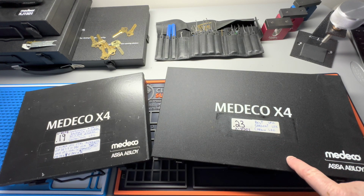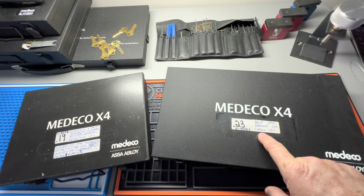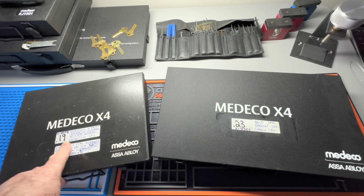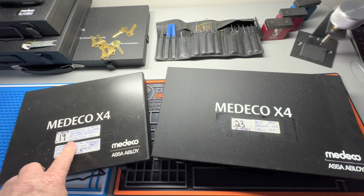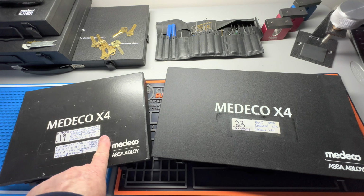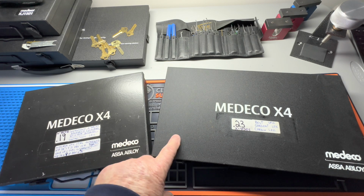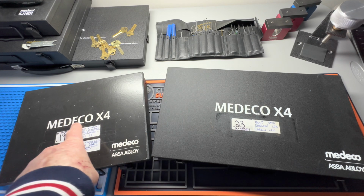All you do is call up Medeco and say, I want to have a master key system for the Best, Sargent, and Corbin Russwin. And I also want the .19, which is pretty much everything, right? Schlage, Yale, all the stuff. It will cover all the Best cylinders, the Yale large format IC cores. This is the way to go, guys.